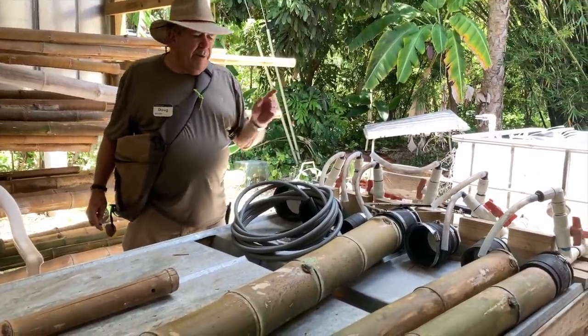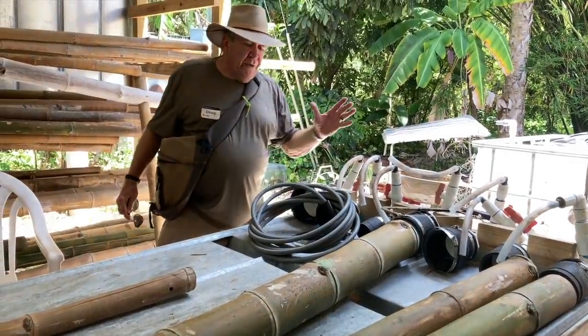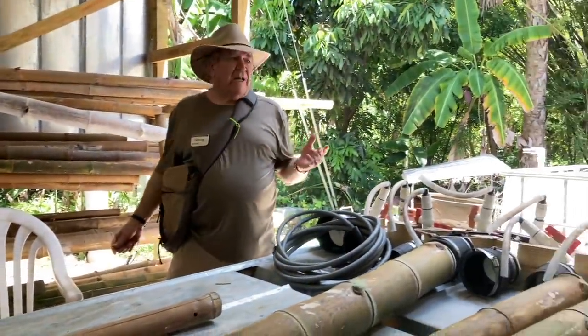and then we add a blue dye. You'll see that blue dye here. We'll push that blue dye through so that when it comes from one end to the other, when it comes out, you'll see that blue coming out. You know it's done its job. It's pushed all the sap out of the bamboo. It's now gonna last 20 years.